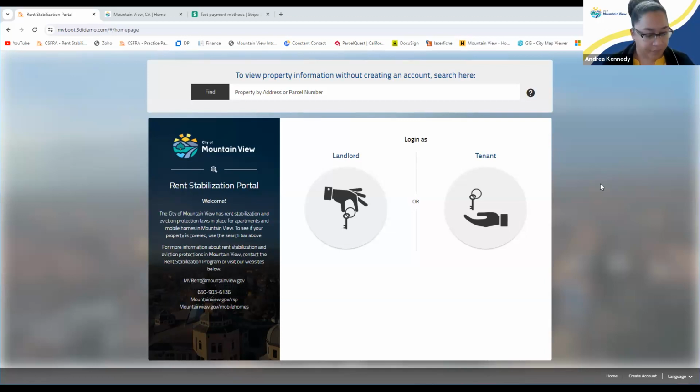All right. So let's go ahead and get started. We are on the registration website. So it's mvrent.mountainview.gov. That's where you'll go to get started. I'm on a test site here. So all the information you'll see today is going to be made up, but you'll want to make sure that you're on the correct website.